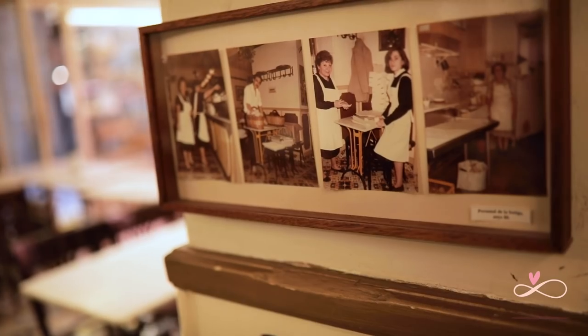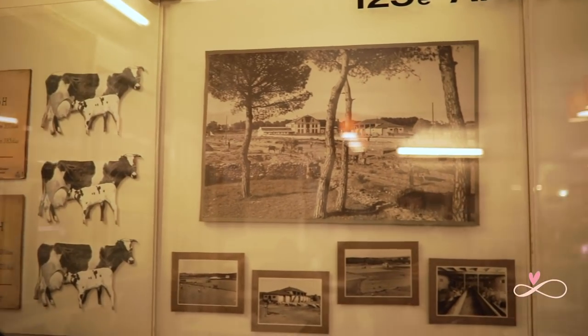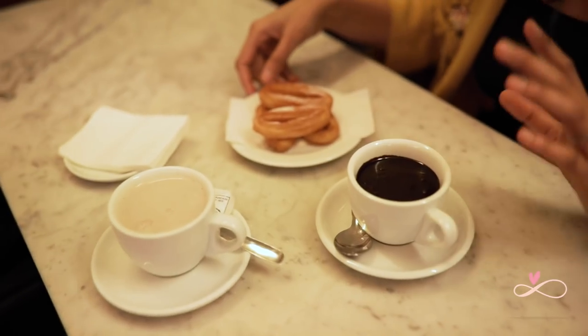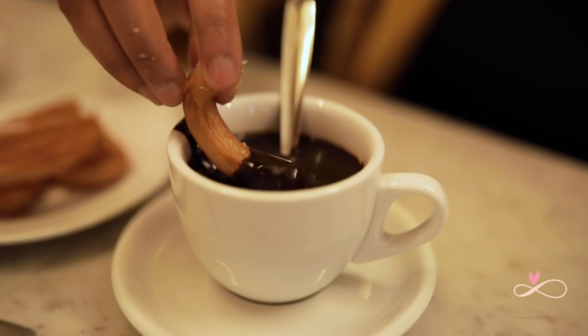While I'm waiting for my churros, I'm just looking at the whole place and realizing that there is almost 100 years worth of history over here with all the paintings on the wall. It's pretty awesome.